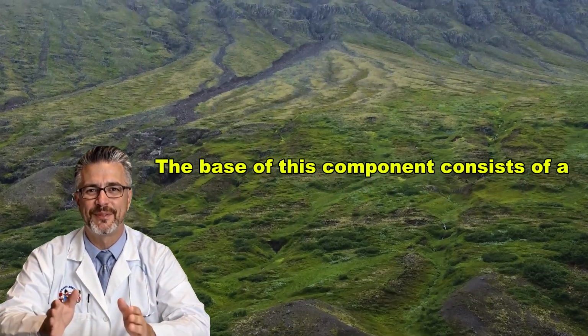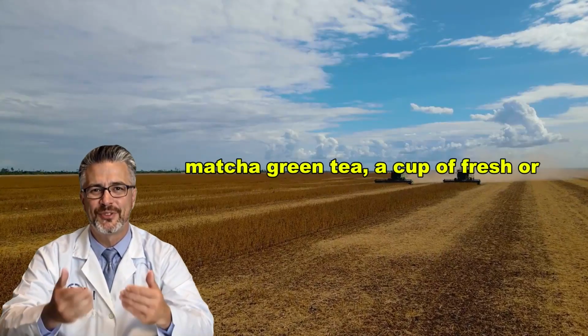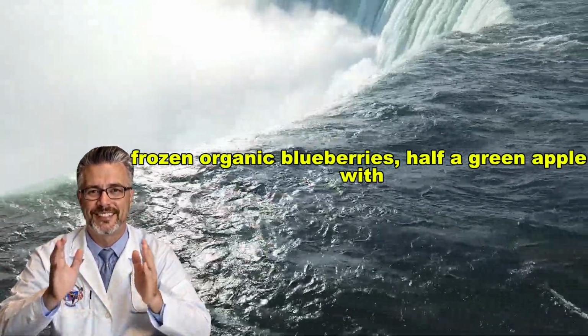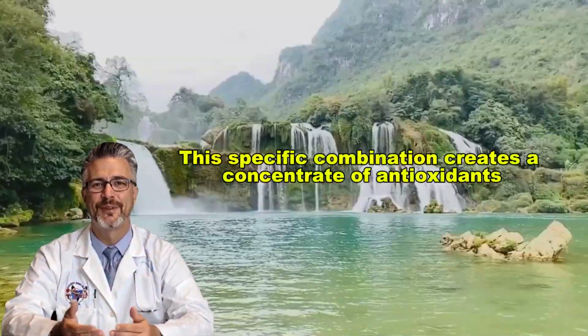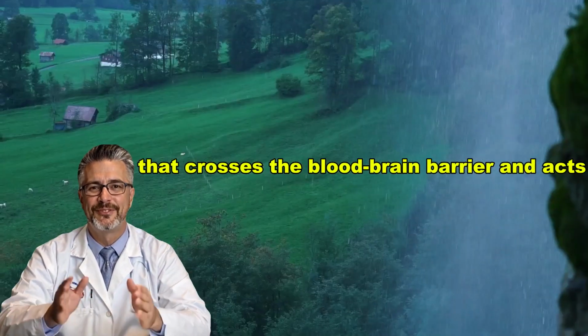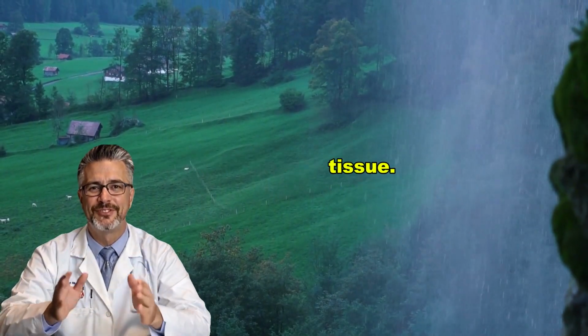The base of this component consists of a smoothie prepared with 150 milliliters of high-quality matcha green tea, a cup of fresh or frozen organic blueberries, half a green apple with skin, a tablespoon of hydrated chia seeds, and 5 grams of spirulina powder. This specific combination creates a concentrate of antioxidants that crosses the blood-brain barrier and acts directly on the protection and regeneration of nervous tissue.